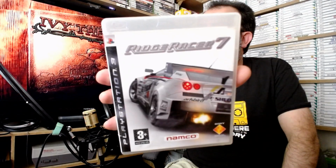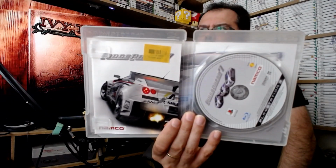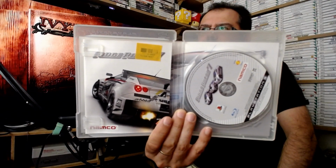This one was picked up for, I think, 99 pence in another Cash Converters. That came from one, this came from another. And this was quite a nice find. Ridge Racer 7 on the PlayStation 3. I think I've played Type 4 on the PlayStation 1. I haven't played any Ridge Racer games since then.